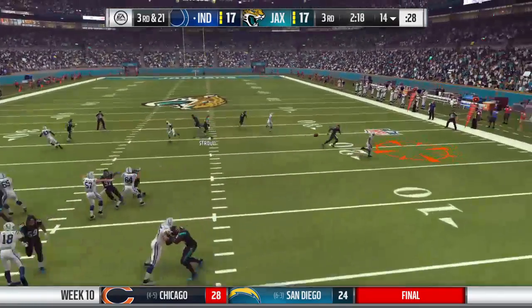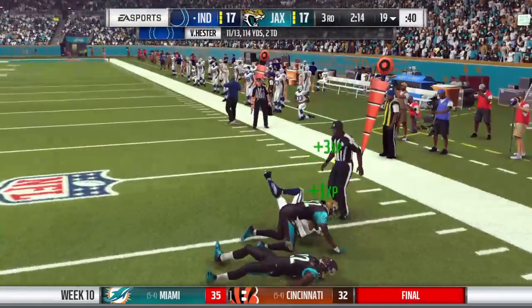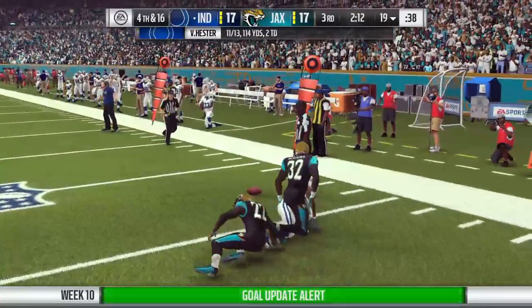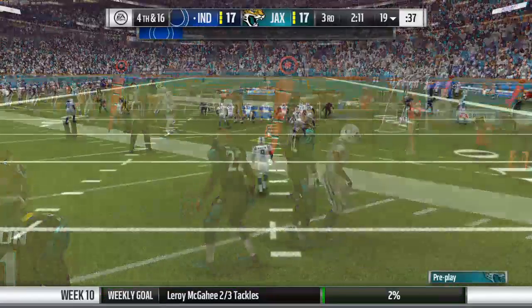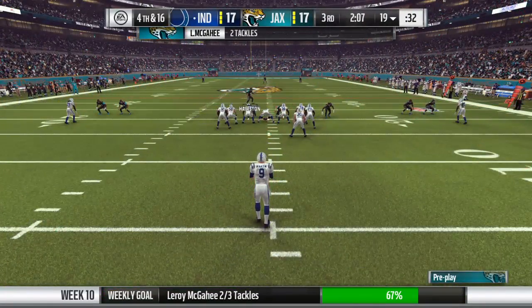Now a shotgun snap as they'll look to throw. On the right side, this is Austin with a catch. Just a 5-yard pickup, and it leads to fourth down. That's certainly playing down and distance very well by the defense, isn't it? Take whatever you want underneath, by all means.